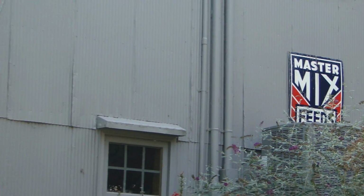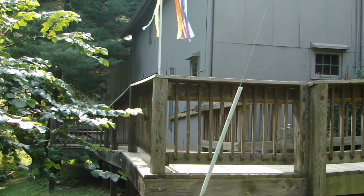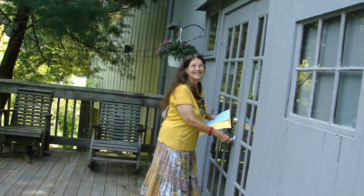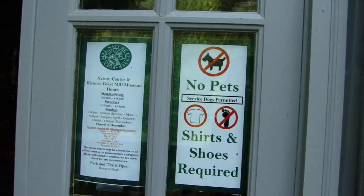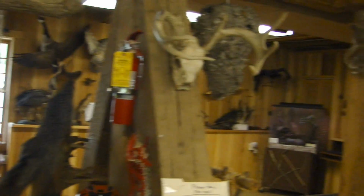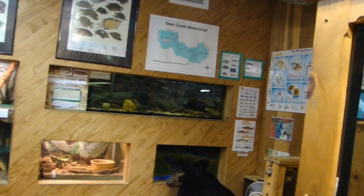Now there's a nature center inside there, which we'll have a look at. Let's head on in. Very impressive.